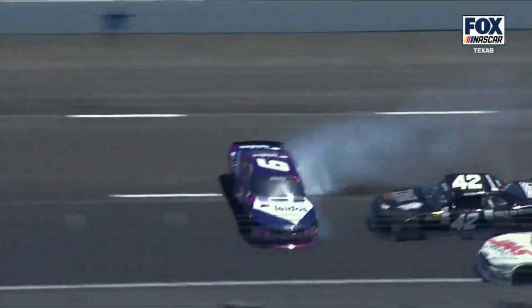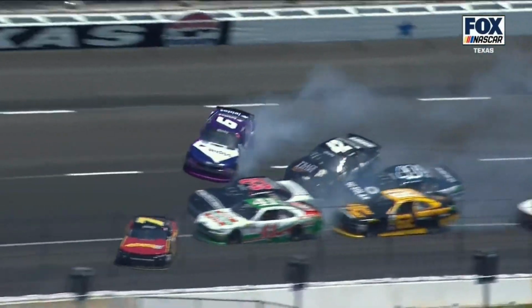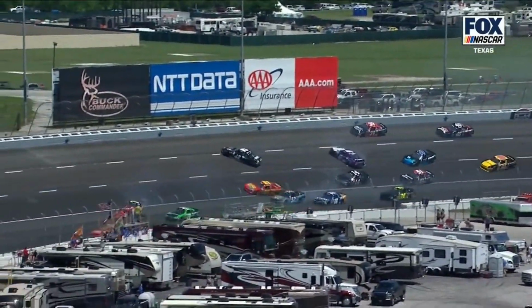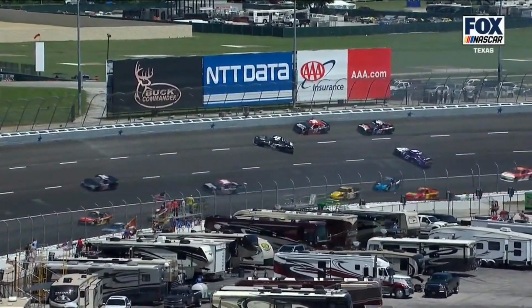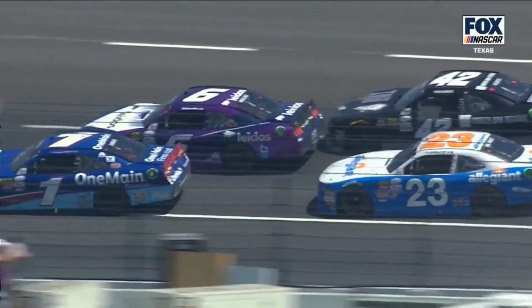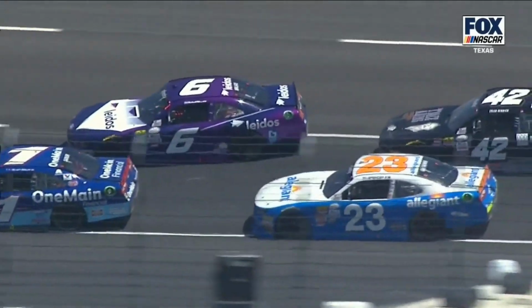The track's just too slick. It won't hold the grip. He spins here in front of the field. Lots of contact, all pretty light. A lot of guys very fortunate. Kevin Harvick, Brandon Jones, Brendan Gaughan, all right there, could have gotten damage. Watch the 23 of Spencer Gallagher, and our points leader, Elliott Sadler, right there as well.